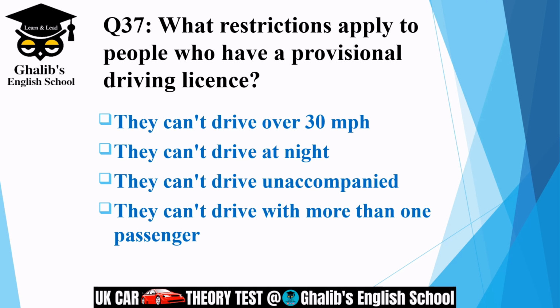What restrictions apply to people who have a provisional driving license? So guys, you are aware of that. The provisional driving license is the learner license, green license. If you have that, what restrictions apply to you? They cannot drive over 30 miles per hour. They cannot drive at night. They cannot drive unaccompanied. They cannot drive with more than one passenger. Correct option is they cannot drive unaccompanied.